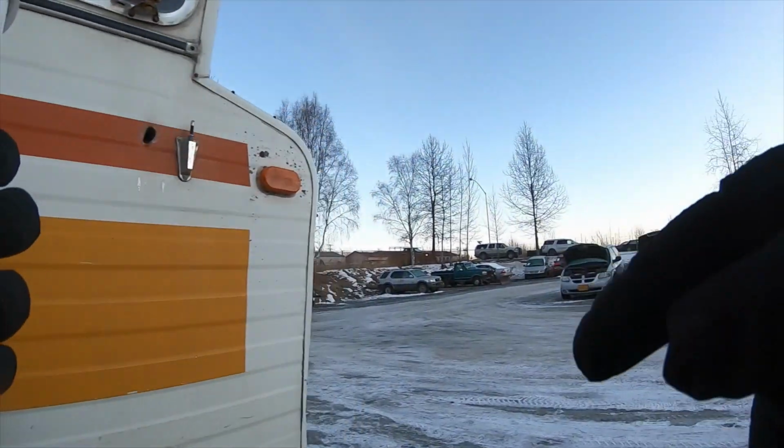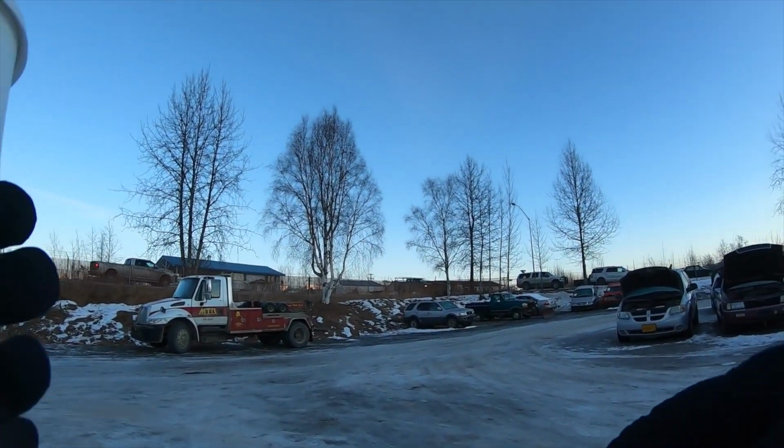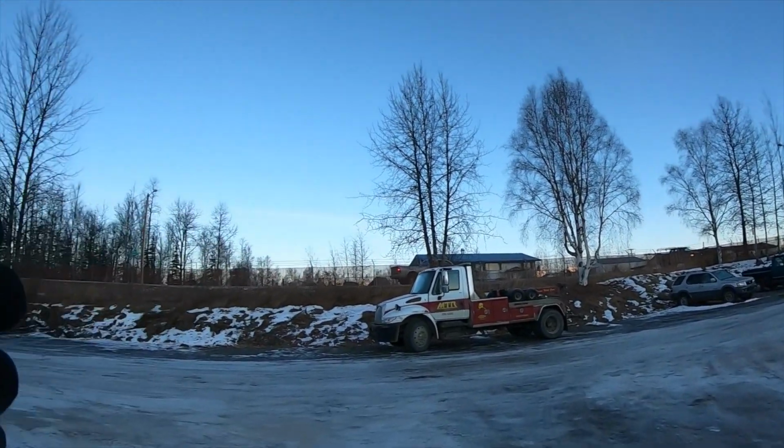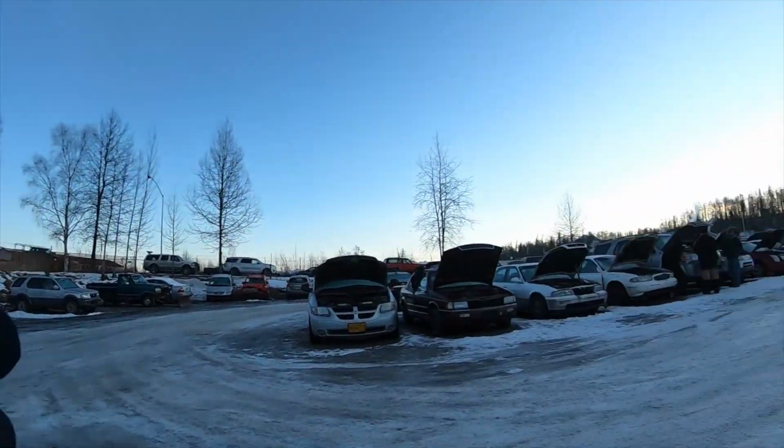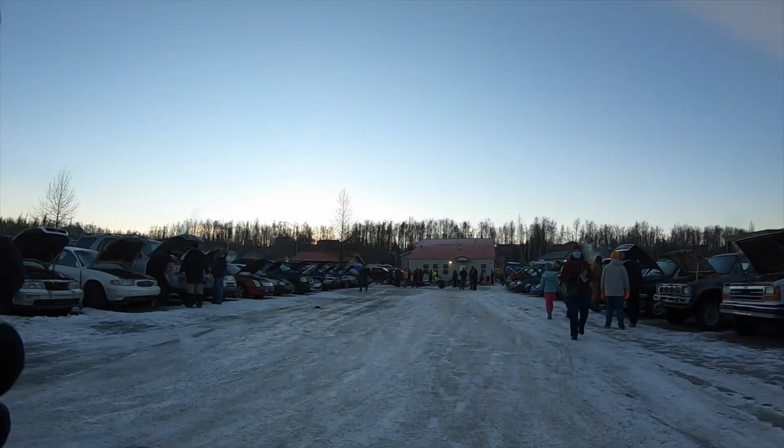See, vehicles like this actually cost the company money, because now it's just sitting on their lot and they have to deal with it, you know. They got to do something to it. So that's the reason why they want people to buy it. I'm pretty sure if you give them a dollar, they'll let you take it.